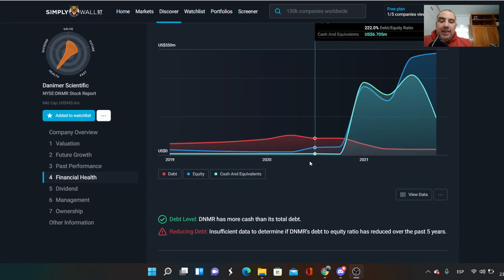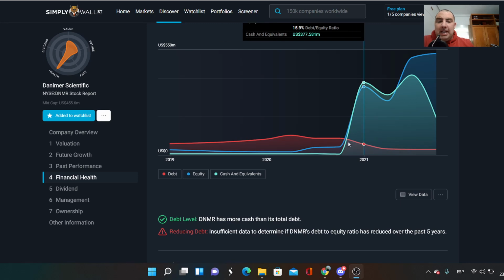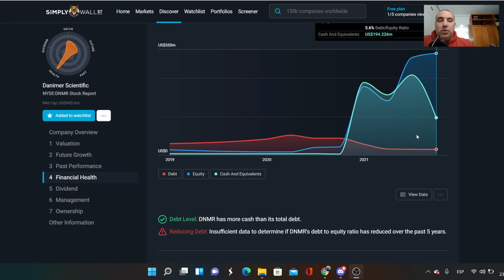So we're going to have a look at their debt to equity ratio. If we look at the debt, which is the red line here, we can see it's been decreasing, which is good. At the same time, we can see equity has increased gradually, and very strongly at the end of 2020. So they have a lot of cash on their hands, and like I said, cash is going back into reinvesting in the company. At the last recording, they have a 5.6% debt to equity ratio, which is not bad.